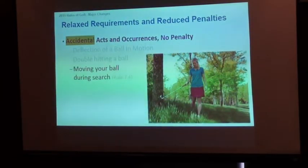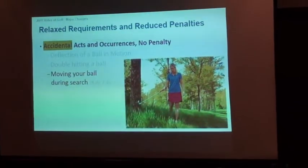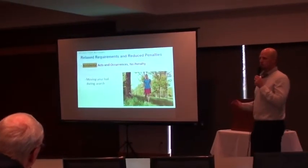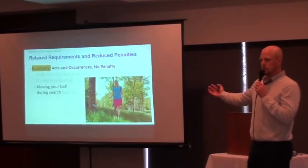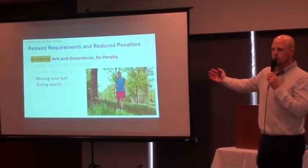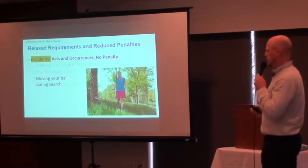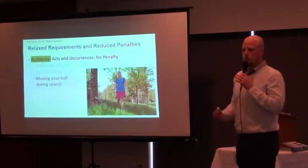is probably the one that will come up more than the other two, and that's if you accidentally move your ball while you're looking for it. That's not a penalty anymore. We reduced the search time you get to 3 minutes. So it's kind of nice that, in conjunction with that, we also got rid of the penalty that says if you move your ball while you're looking for it. That was a penalty last year, it's not going to be a penalty anymore.